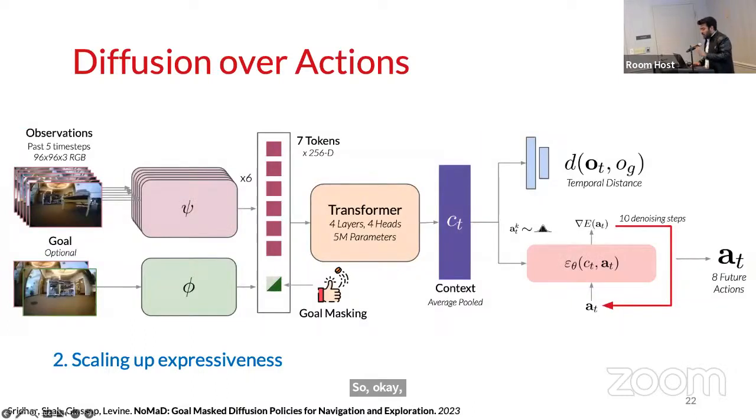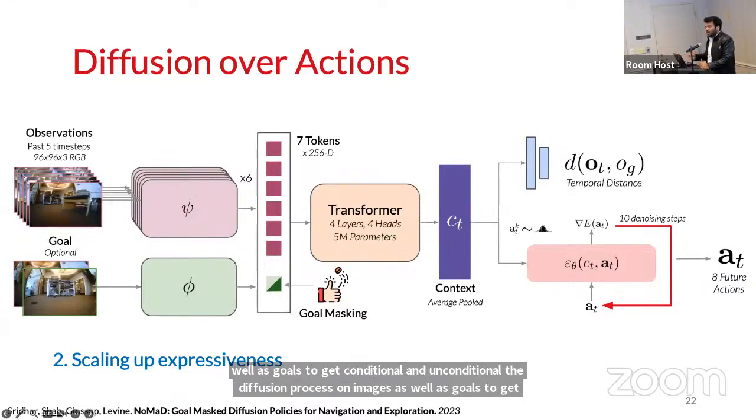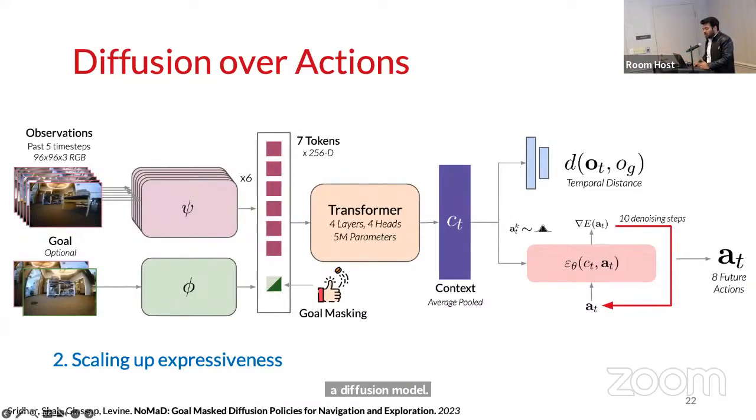But we can now condition the diffusion process on images as well as goals to get conditional and unconditional samples from a diffusion model. And as we know by now, diffusion models are really good at modeling complex distributions that are not necessarily unimodal. This allows us to model more complex decision-making, like if you're at an intersection and there's multiple possible futures, how do you represent this?